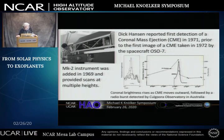In 1969, they moved out a second instrument. The Mark II added better signal to noise and additional heights. So now they could provide intensity, again, not images, but they can look at different heights in the corona. And Dick Hansen used that data in 1971, and here's a reproduction from his paper. He actually, in this paper, reports on the first detection of a coronal mass ejection with no imaging. But again, he's looking at brightness.